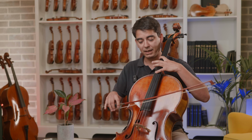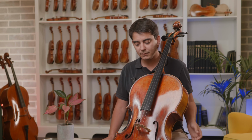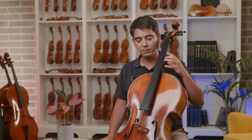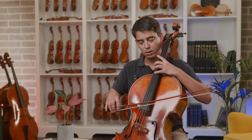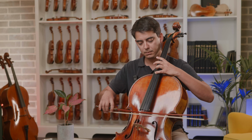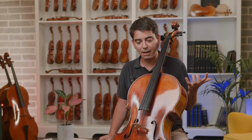So by doing this, I can play as quietly or as loudly as I want, and the wolf is gone. Now, it does mean the sound is a little bit different, but this is effectively what a wolf tone eliminator is doing. So this is the sound without my finger on the lower octave, and this is the sound with my finger on the lower octave. Sounds different, but if you can adapt your technique, if it's convenient during a performance, that might be all that is required to eliminate the wolf tone, and it's no longer a problem.